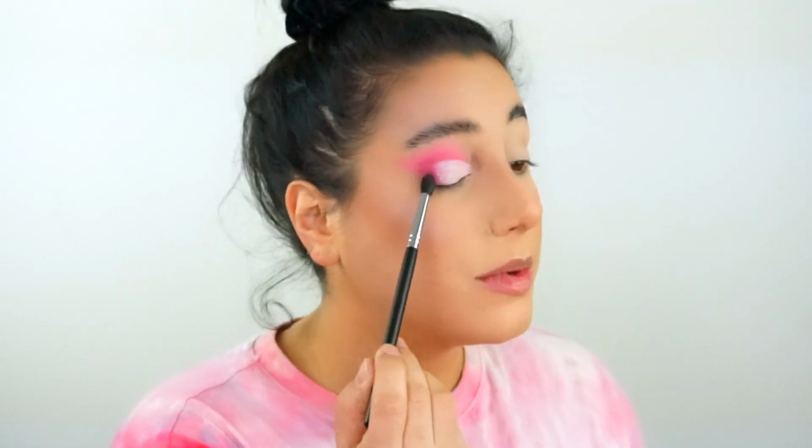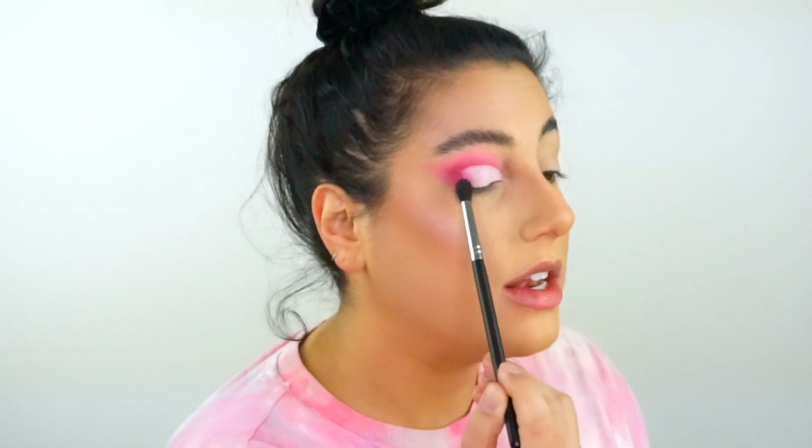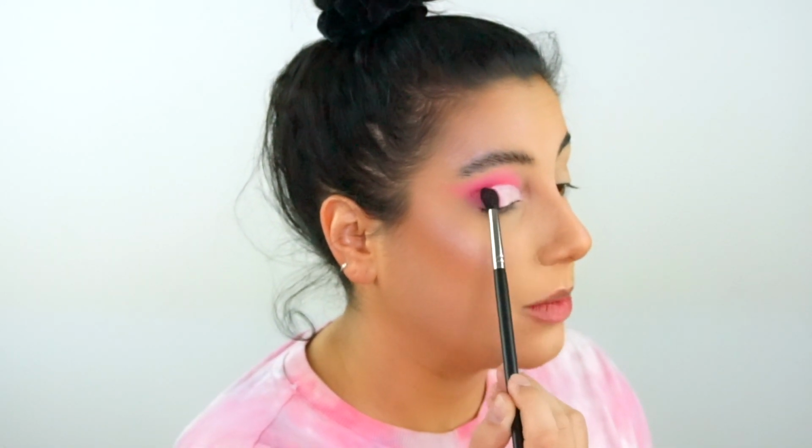So now I'm gonna take the same fluffy blending brush that I darkened my crease with, and I'm just gonna take it back into that eyeshadow base, and just kind of blend the lines together, not too far in, but just where they meet, just so it's a nice flawless blend. I'm not picking up any excess eyeshadow either. I'm just using what's left on the brush and on my eye. Perfection.